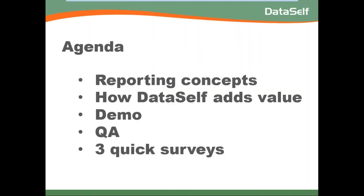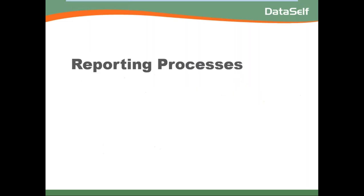Today this webinar is about DataSelf Analytics powered by Tableau and using it for multi-company consolidation. So what are we going to be talking about today? First of all, I want to be sure to cover some reporting concepts to explain how and why data consolidation can be a challenge and how it can be addressed from a generic standpoint. Then I want to cover how DataSelf can add value to the process. I'll do a demo. At the end, we'll have a Q&A. Throughout the presentation, I'll do three quick surveys to get your input about the content and how well we're doing. So let's get the ball rolling.